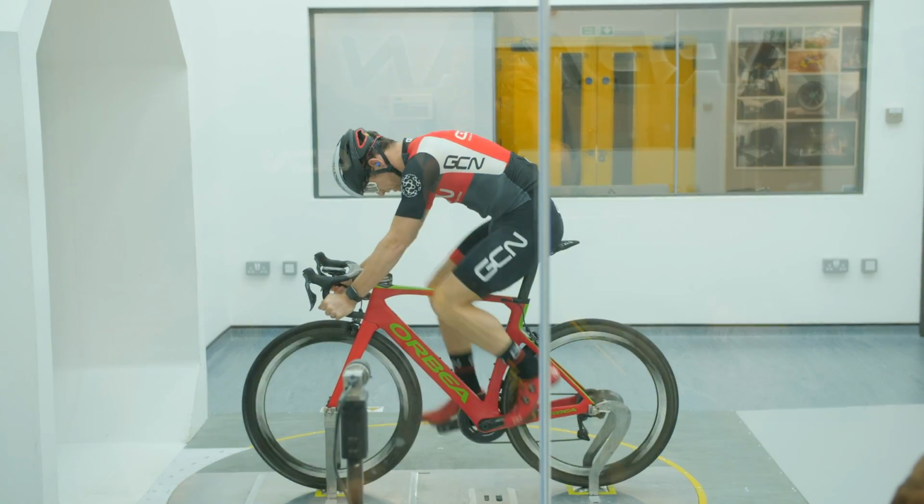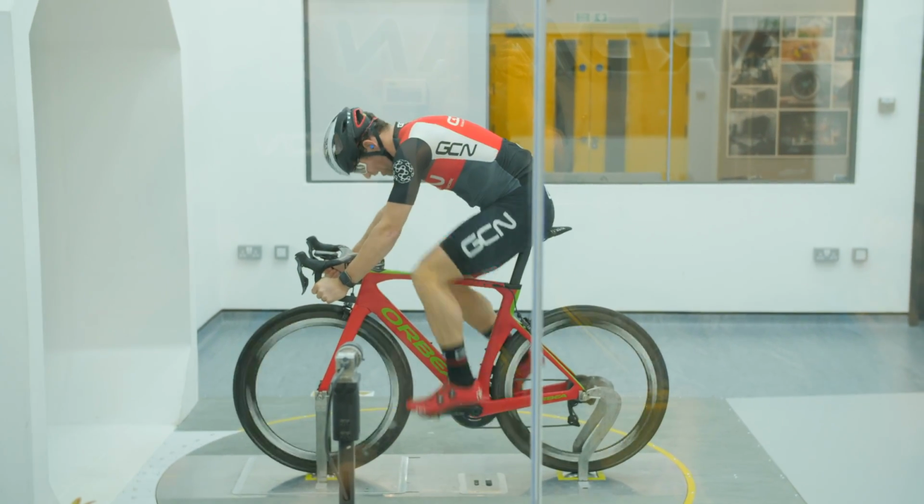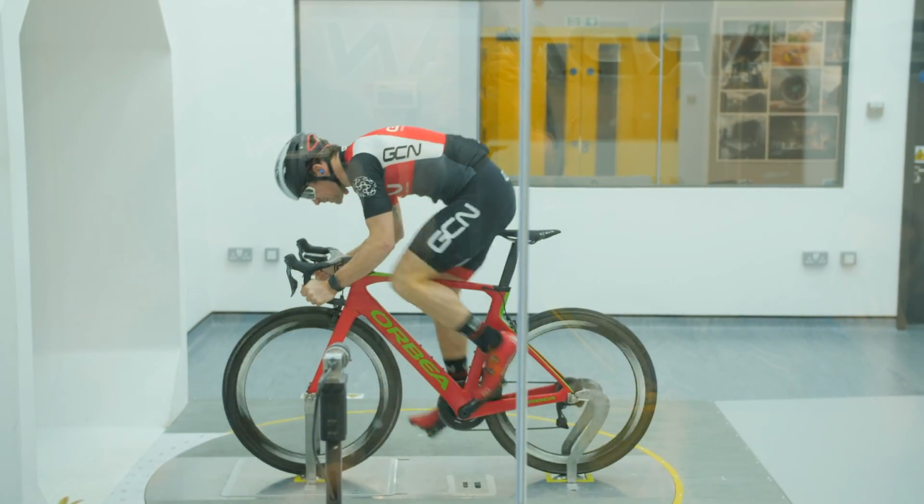Right, next up is the aerodynamic position that Mark Cavendish kind of brought onto the scene in 2007. Here we go.